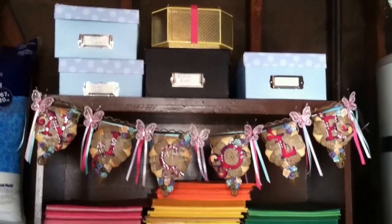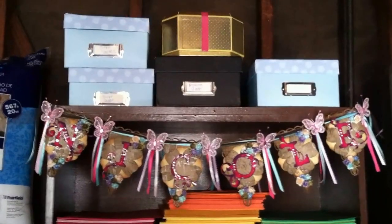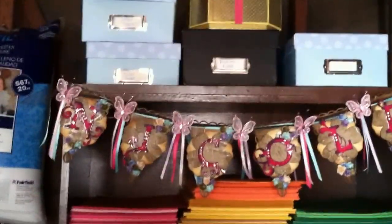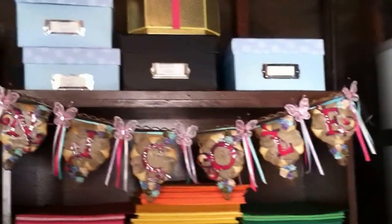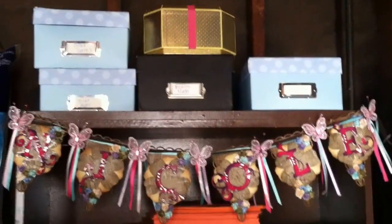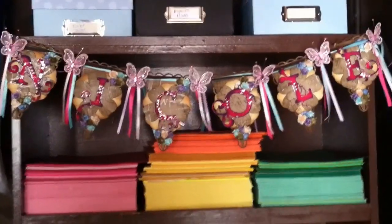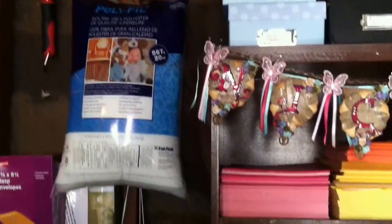Up there, that's just boxes of coffee sleeves. I was supposed to do a mini album out of the coffee sleeves, which I will be doing. Toilet paper rolls that have been flattened out, ribbons, acrylic albums in the box, in the gold box at the top, projects that I made that are able to fit in a photo box. Then I have some polyfill that I was supposed to be making stick pans out of, and liners, tissue liners, coin envelopes, and vinyl.